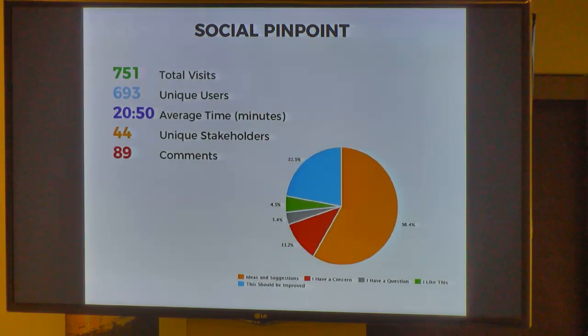So we had 751 unique visits, 693 unique users. People spent an average of 20 minutes on the site, which I thought was really good. In the end, we had 44 people that left 89 comments. And the little pie chart down there, the orange were ideas and suggestions. The red is I have a concern. The blue is this should be improved. And then the green is I like this, and the gray was I have a question. So you can just kind of see how the questions in general broke down.